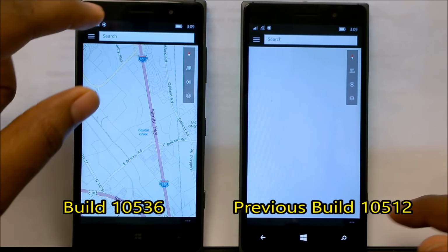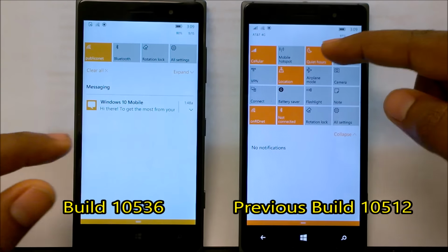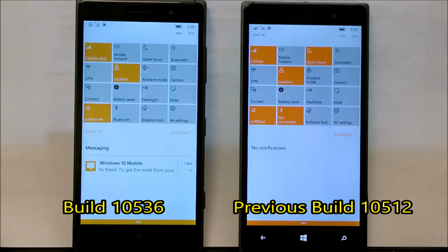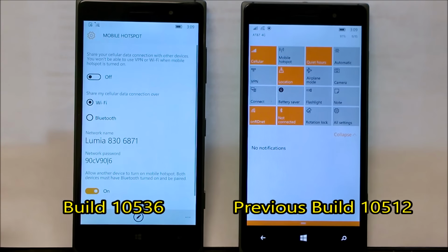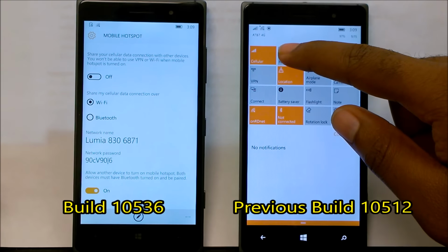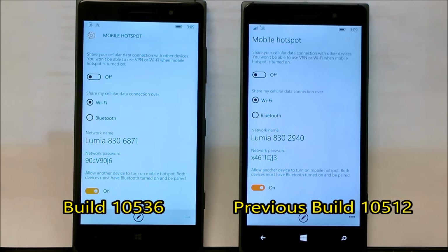Then what else? If you slide down on the Action Center, the quiet hours doesn't work on the previous build. It has been fixed on 10.536, as you can see there. Mobile hotspot also now works. I can go in there and set up your cellular data and all that stuff, whereas on the previous build you could set it up, but when you tried to connect, the problem was it could not assign IP addresses to whatever device was connecting to it. So that is now fixed with the new build. So that is a plus. And what else?